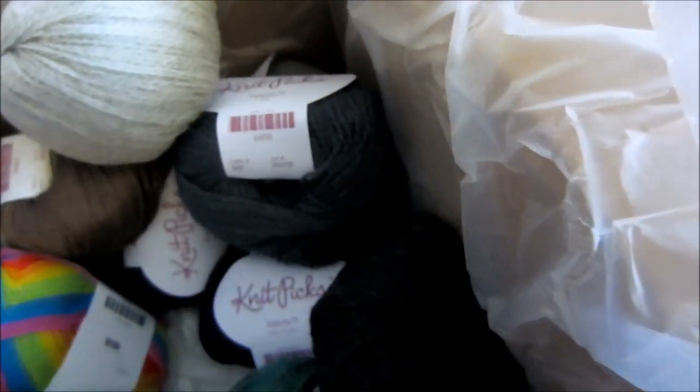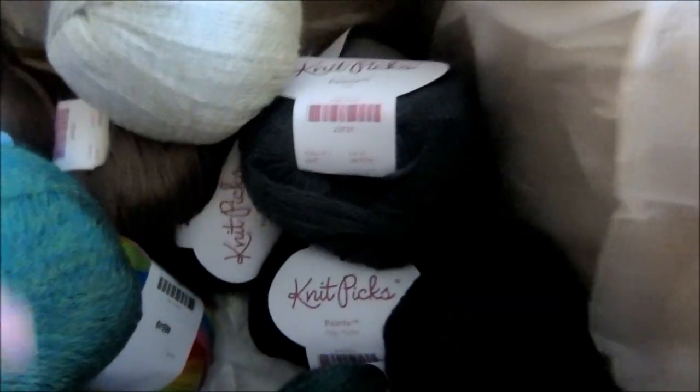Now this yarn is soft. It's not merino soft, but it is soft. All right, now some of these are duplicates, so I'm going to try not to pull those out.